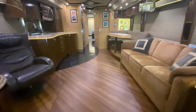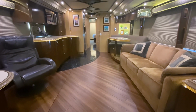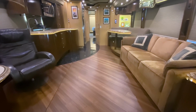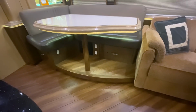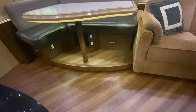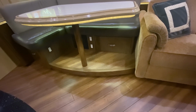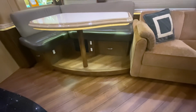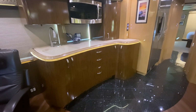It looks beautiful. This is just a view from the cockpit looking into the salon and the kitchen area, and I'm going to take you through with a little more detail. So let's take a look. Now we're standing over here in front of the dinette, and I just want to point out how beautiful the wood floor is also on the pedestal that the dinette sits on. Everything matches flawlessly, and it's done professionally. It's absolutely beautiful.